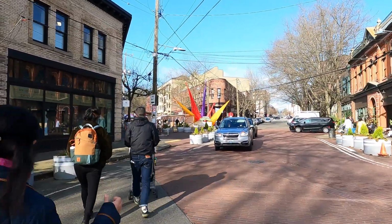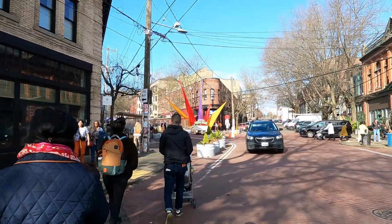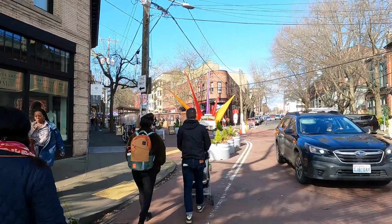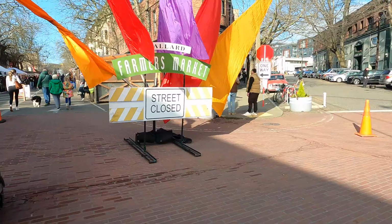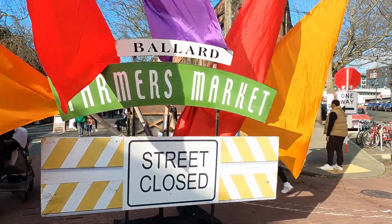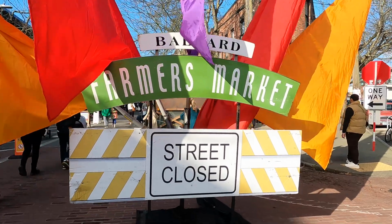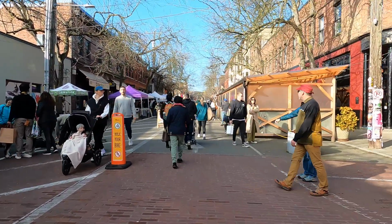Finally we arrived in Ballard, parked the car, and are walking towards the market. Here we are at the starting point of the market. Now we are entering the market. We arrived just in time.